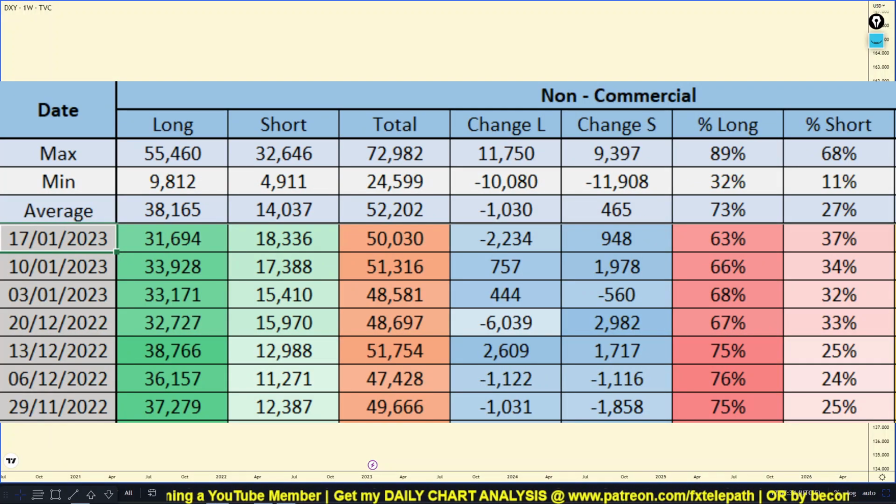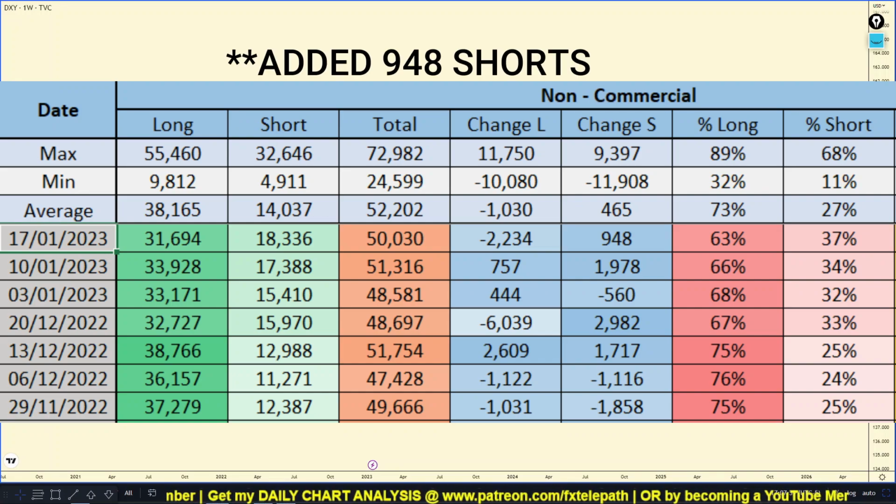Starting things off with the US dollar index Cot Report. The past week, the banks got rid of 2,234 long positions, and they also got rid of 948 short positions.